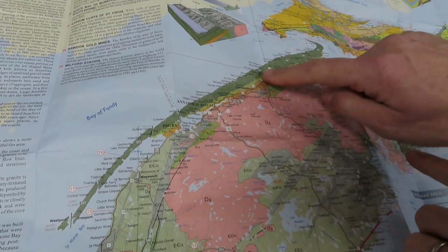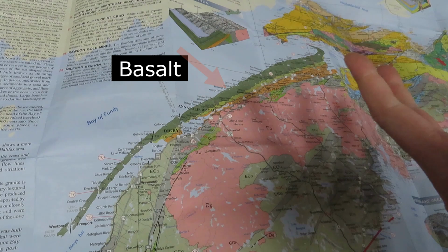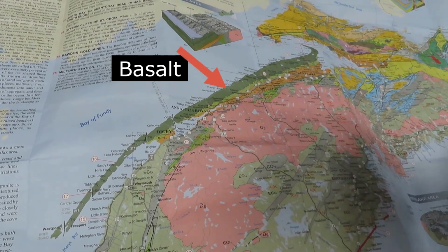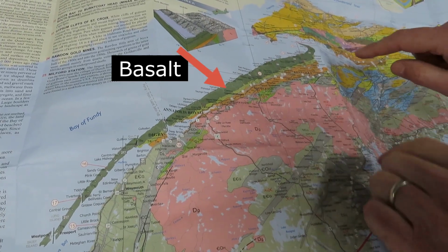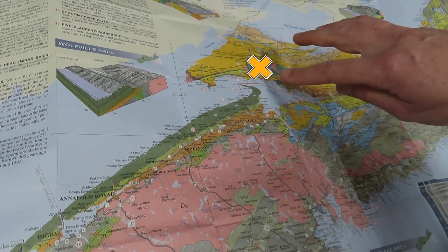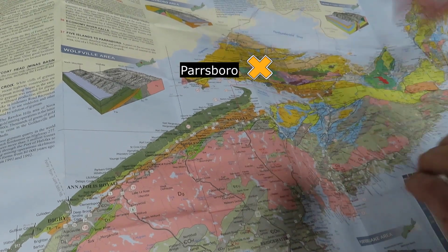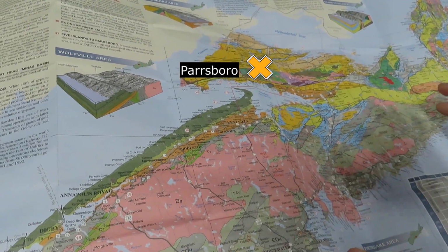Then finally, 200 million years ago, the rift broke open, and all of these rocks here that are dark green are the basalt. This magma that was spewed on the surface caused a global mass extinction. Animals that came in just after that, we find in Parrsboro, are the earliest Jurassic animals that survived that mass extinction, including the oldest dinosaurs in Canada.